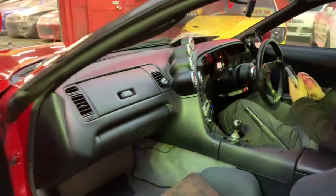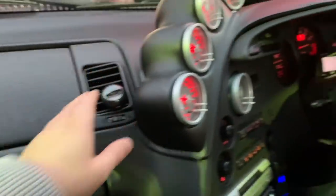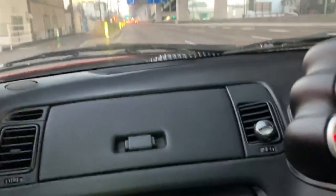I'm going to sit inside the car and record the performance of the car while we drive it. But the car is quite warm, guys, and it's super cold outside. It's winter in Japan, as you can understand, but the interior of the car is so comfortable and quite warm, so I like it. What it also means is that the air conditioner works perfectly fine. So we go out and are on our way.